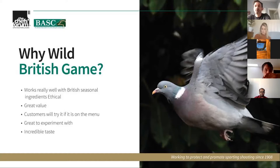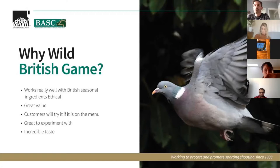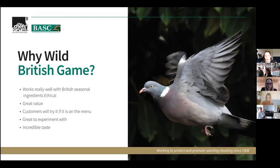It's good to experiment with. You'll all hopefully have cooked with it before in some capacity. There's a lot of negative stereotype about game, that it's atrocious, it's overhung, it stinks, it's too strong. That, I think, comes from the old mentality of hanging it until it's green and dropping to bits and then serving it, as your parents, grandparents, or further back may have done. Now it's quite typical for game to be served up very quickly after its demise. And again, I don't have to tell you guys and girls, it's incredible tasting as well.